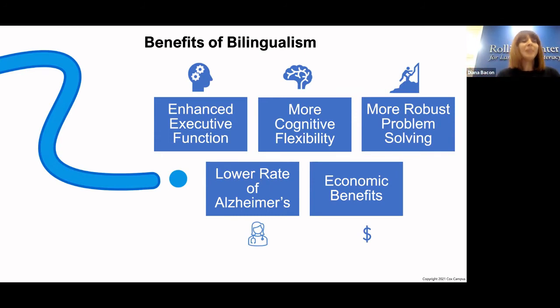So, yes. Thank you, Diana. Yes, we're thinking about children navigating in 2 different languages, having to say, okay, I'm in this place, I'm with these people, what language am I going to use? What word's going to be most effective? So those are the connections to that cognitive flexibility, to the problem solving, constantly having to do that and building those pathways in your mind.